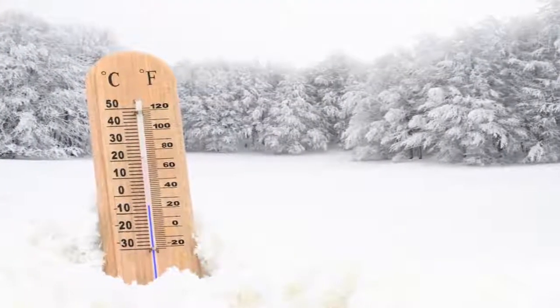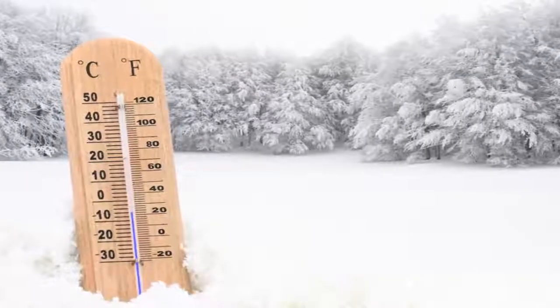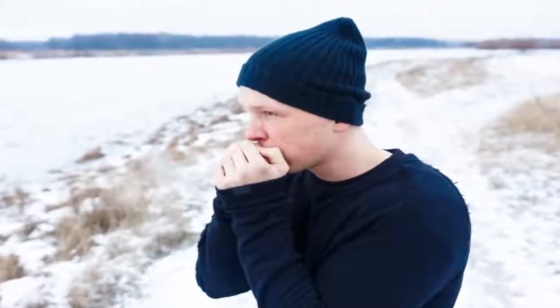To be sure that your temperature doesn't drop too quickly when you're exposed to the elements, you should always wear wool. Wool will absorb the moisture from your skin. Cotton and most other fabrics won't absorb the moisture as well, and hypothermia could set in much faster.